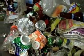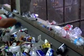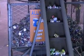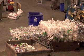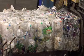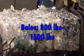Each sorter separates the pile and throws different items into different cages. The first person grabs the milk bottles, then someone else grabs water bottles, all down the line, until all that's left are cans. Those are separated by magnets and eddy currents, putting aluminum in one cage and tin in another. When enough of a certain material is in a cage, they open it up and send it to the baler. That machine crushes the material and ties it together into huge bales. Depending on the material, the bales can weigh anywhere from 800 pounds to 1,500 pounds.